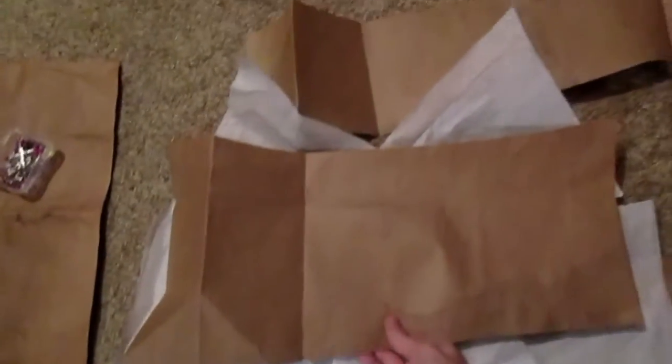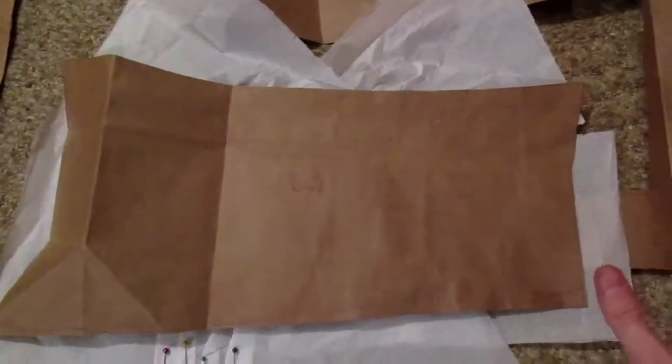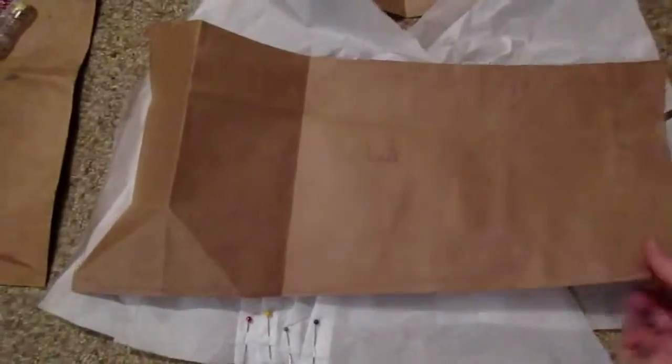And then this is the back. It's also asymmetrical, just barely, because I'm going to try it on my model, and once I see how it fits her, then I'll decide where I want to cut it.